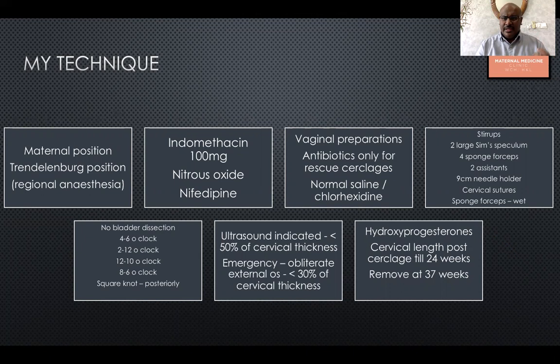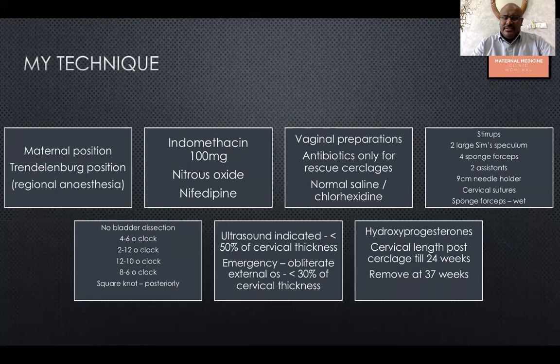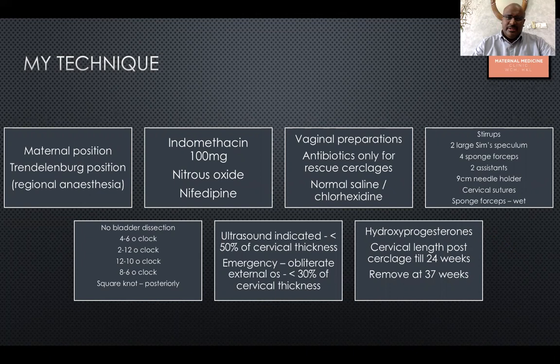The vaginal preparation is extremely important, ladies and gentlemen. As mentioned earlier, it's important to maintain a normal vaginal ecosystem. So antibiotics are not needed for elective cerclages. Antibiotics are only needed for rescue cerclages. I use normal saline. It is okay to use chlorhexidine. I believe povidone may cause more harm than good.